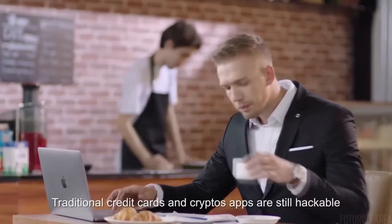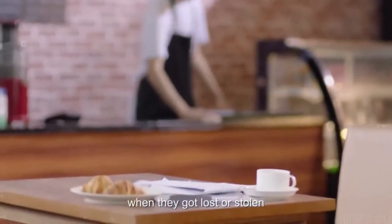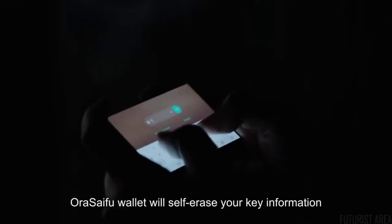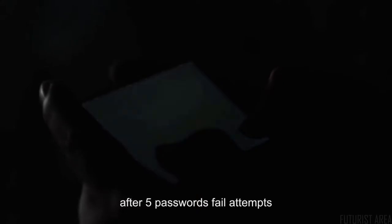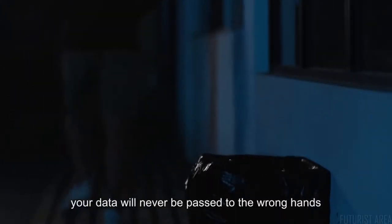Traditional credit cards and crypto apps are still hackable when they get lost or stolen, but not with Aura Saifu. Aura Saifu wallet will self-erase your key information after 5 failed password attempts. Your data will never get into the wrong hands.